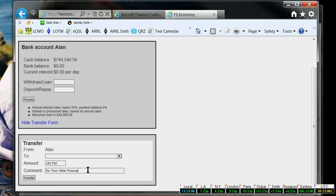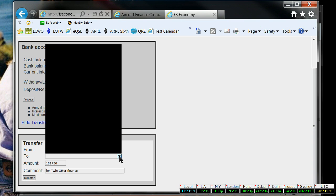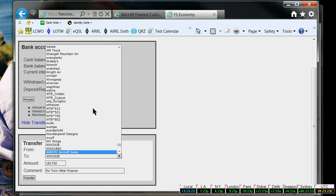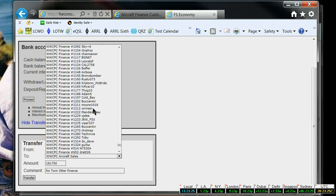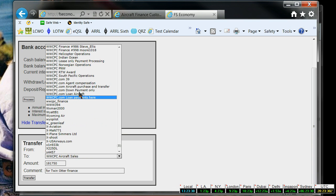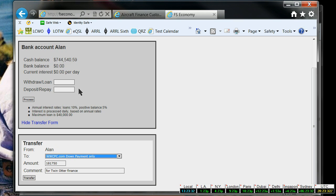And in the future, when you do payments, like your monthly payments, what you can put in here is your account number, which you'll see in a later video. We get that set up for you. You'll have an account number. Put that in correspondence with the payment. Okay, and then I'm going to type in, I'm sending this payment to, down payment only, right? That's where it goes.